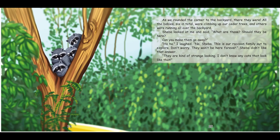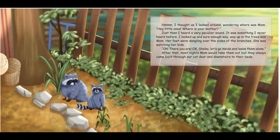Sheba didn't like that answer. They are kind of strange looking. I don't know any cats that look like that, I thought as I looked around, wondering where was Mum.